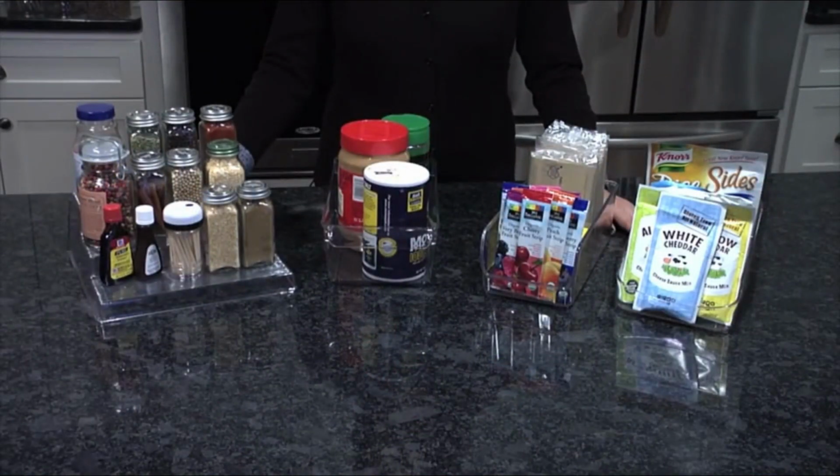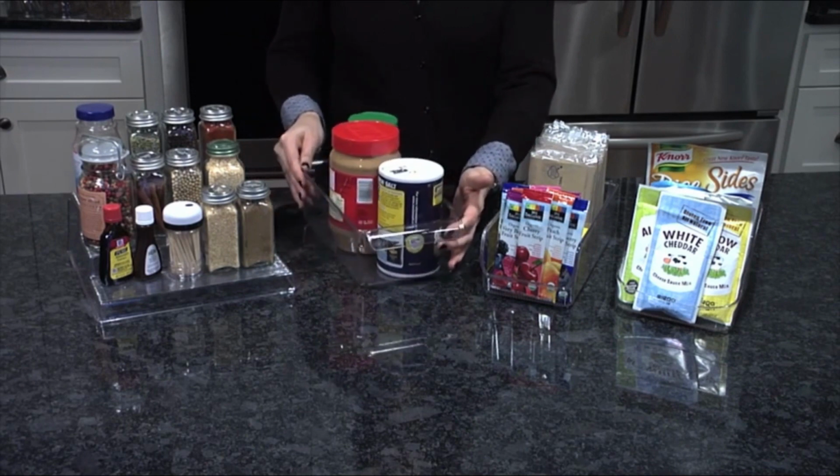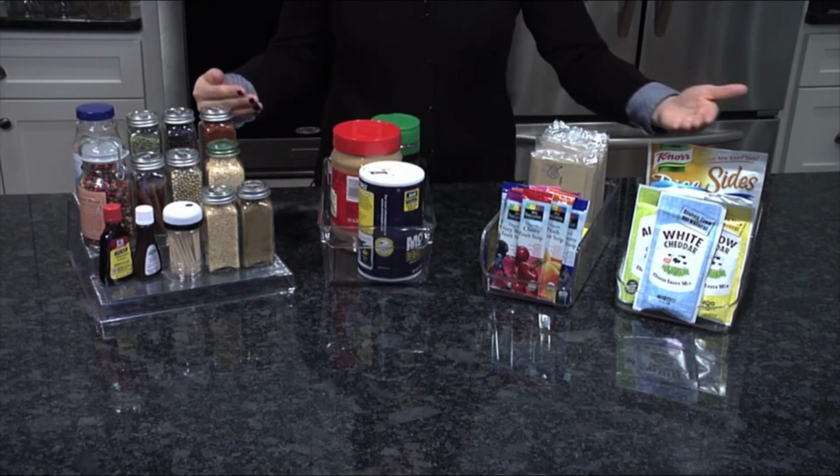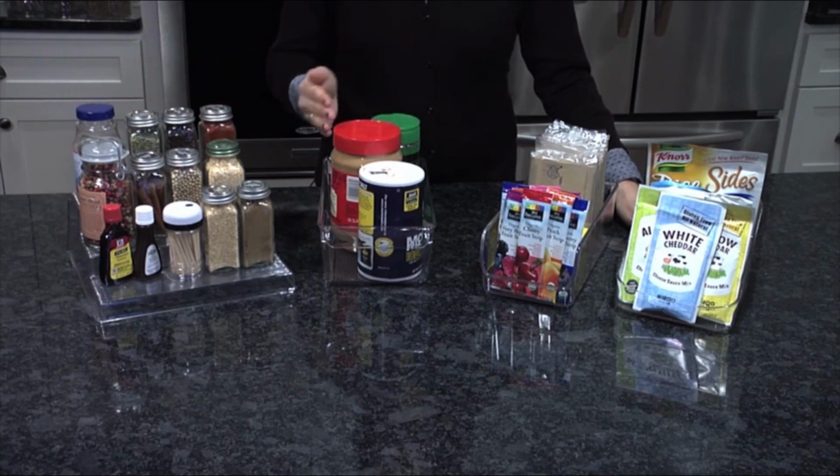These convenient kitchen and cabinet storage bins are made of highly durable, food-grade, clear plastic, and come in a variety of sizes, so you can easily customize and organize your cabinet and pantry to fit your everyday needs.